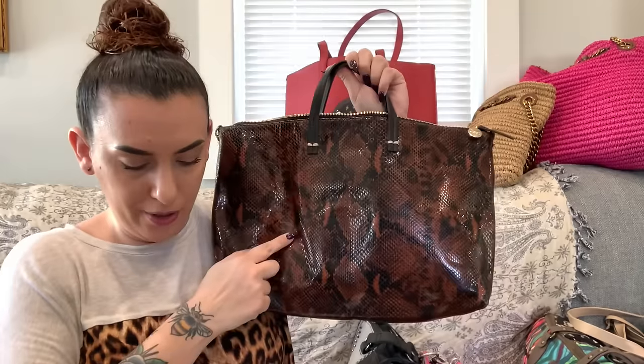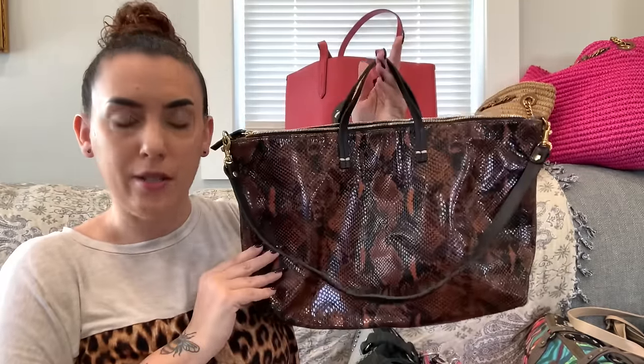Okay, so this exact purse is listed on eBay for $120. I am gonna bring it to you for $85. And it's in phenomenal condition. Again, I give you guys the deals. If I was to list this on eBay, it is in better condition than the one listed. I would list it for about $150. So you guys are getting the deal at $85.